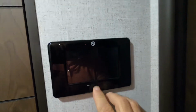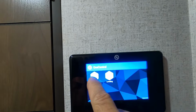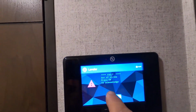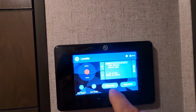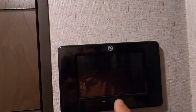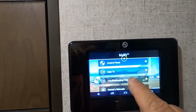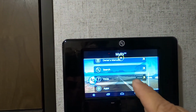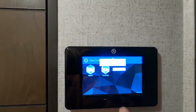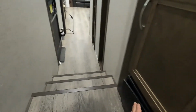Last thing out here in the hallway is a control panel. You can do your auto leveling from here, but everything else, okay, we're out of stroke, can't use it up here right now, but everything else is just information on your RV. My RV, how to, troubleshooting, owner's manuals, all kinds of things. All right, the door back closed here.